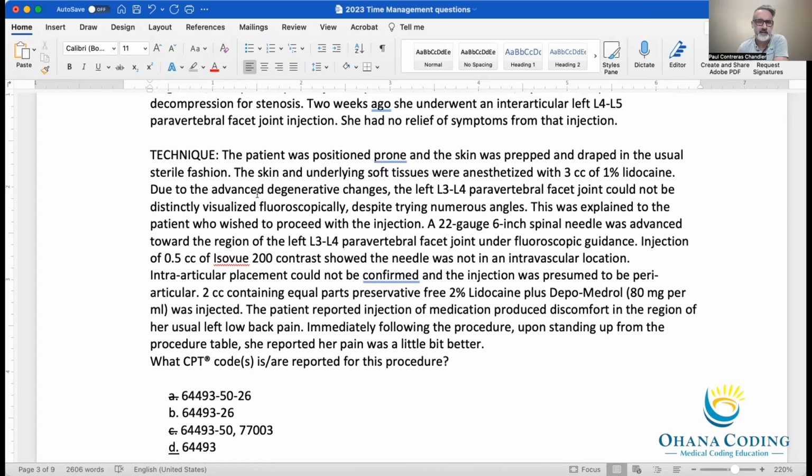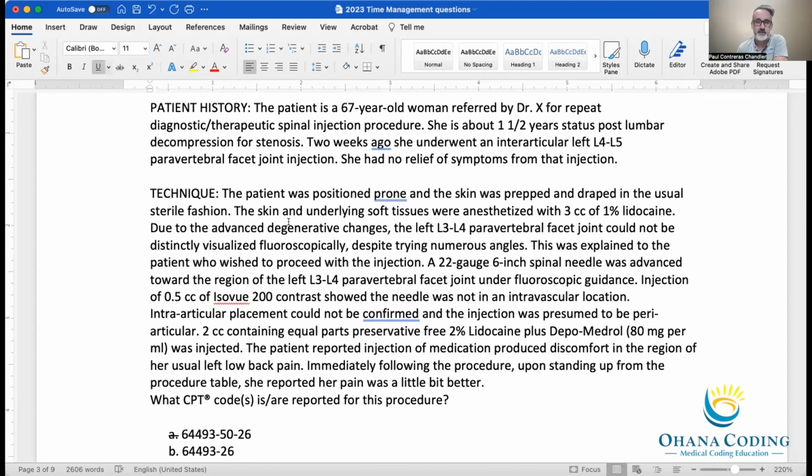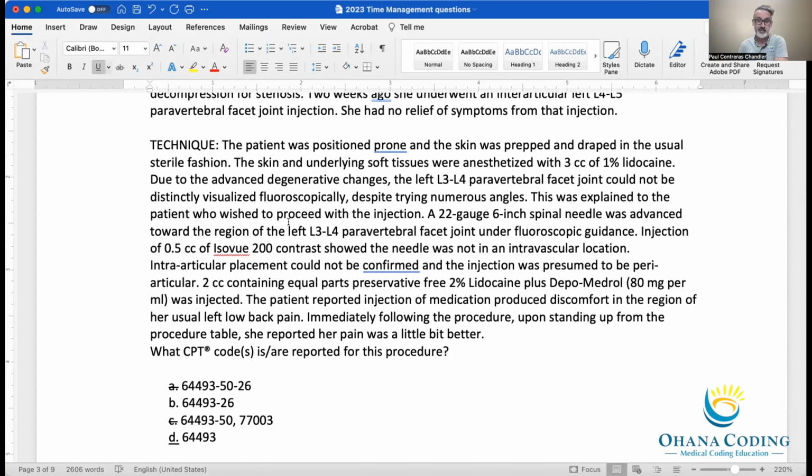You can eliminate modifier 50 because it's done on the left side. That's not done bilaterally. And it's done in the OR. And there's nothing in radiology that we're coding. We're coding for the joint injection, nothing path and lab. So I would not use modifier 26. So without looking up anything, just eliminate. Between the one procedure code, modifier 50, 26, and the radiology, looking at 4 possible options, looking up nothing, got D as in Delta.